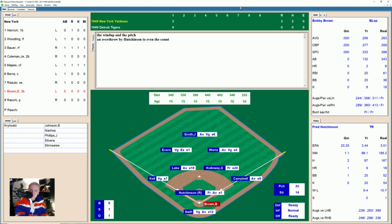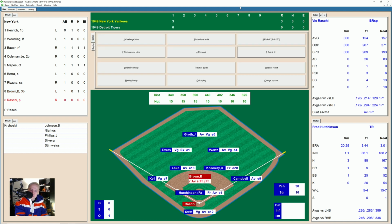Bobby Brown now takes a strike. There's a ball, 1-1 on Bobby. It's foul back, 1-2. Low and away, 2-2. And that's tight. Full count now on Brown. That's belted deep to center field over Groth's head. Johnny can't get that one, and that's an easy double for Brown.